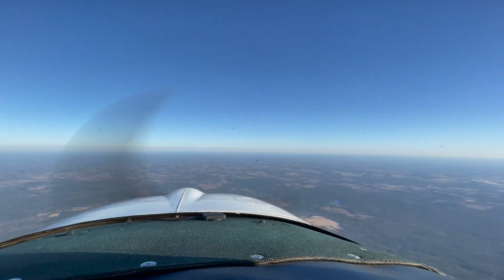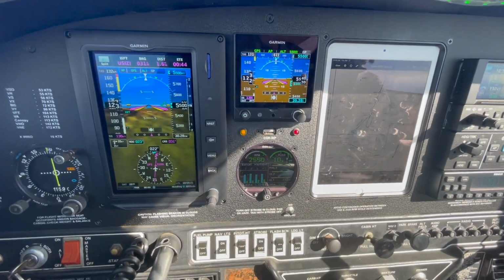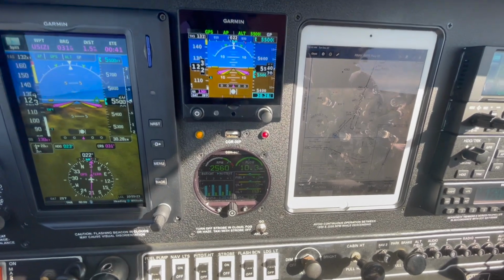Nice and clear up here. I just passed over Gilmore County. That's our closest alternate, Gilmore County Airport.